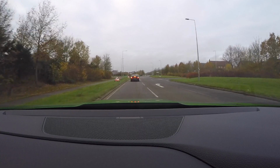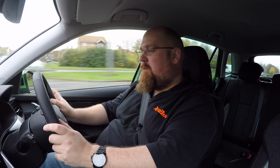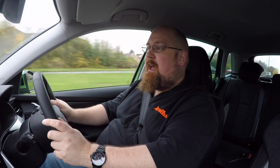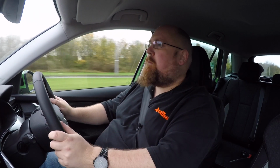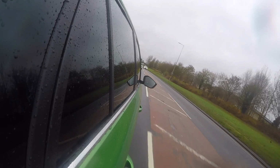Personally, I think the SE is the pick of the bunch. The reason being is you get things like cruise control, rear parking sensors, automatic lights, air conditioning, and an 8-inch touchscreen with Apple CarPlay and Android Auto. If you really need sat-nav, then yes, you can spec up to the SEL. We get that 9.2-inch display, the digital cockpit, 18-inch alloy wheels, and the funky seats. But yeah, for me personally, the SE is definitely the pick of the range in terms of value for money.